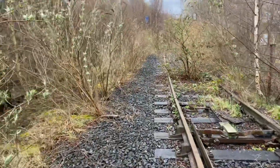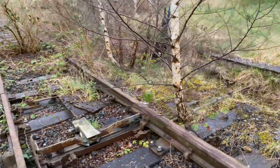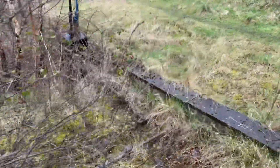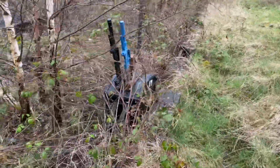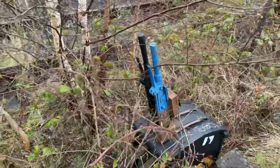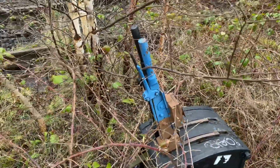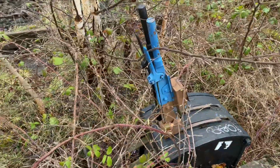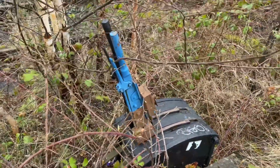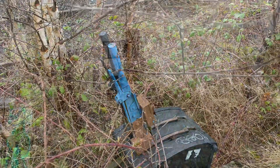We've now continued to follow the Millerhill yard that leads down to the Bilston Glen line, and I've come across a lovely little treat here. Over here we still have some manual points that require manual switching. As you can make out here, I doubt they're still movable, and I don't even want to try with all the nettles that are around it. But that's a very cool thing to find, and it's nice to see that that still exists. Hopefully it'll get preserved one day, who knows.